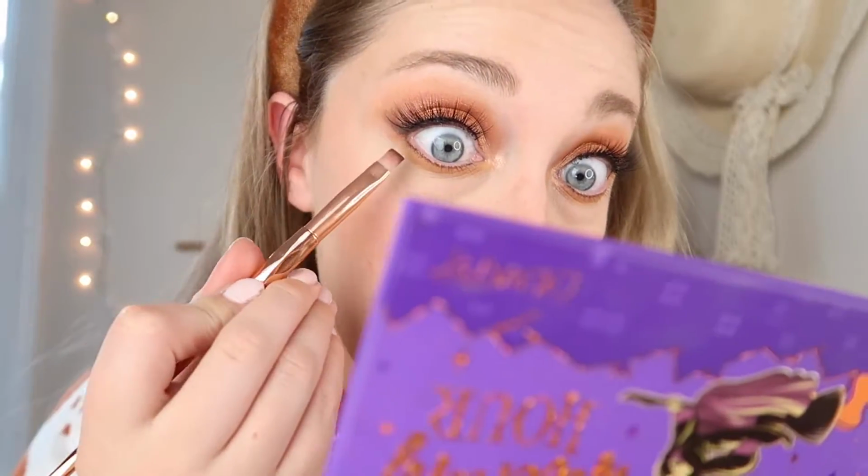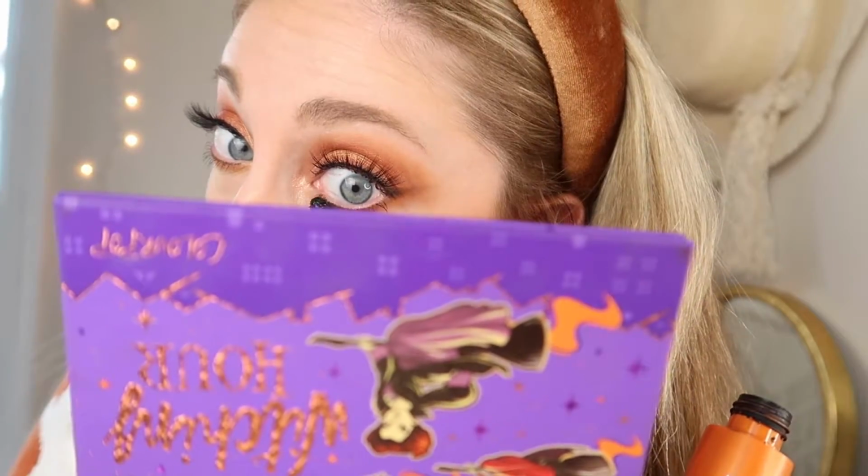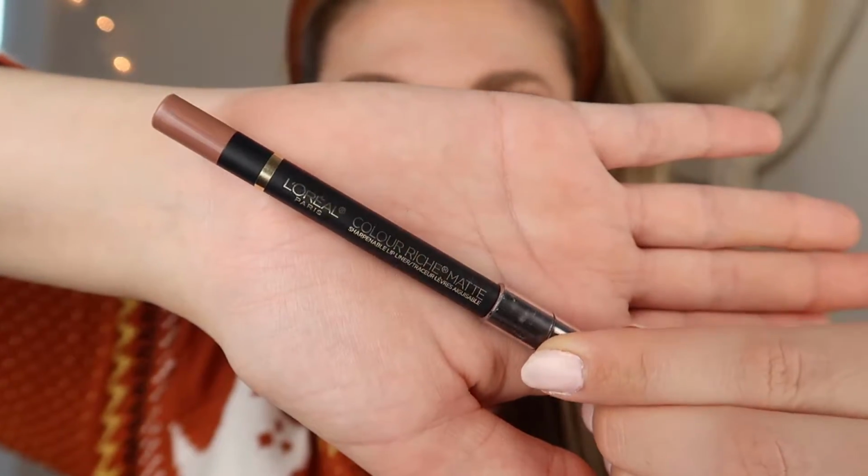And that same brown shade, I'm just gonna apply kind of over my liner at the ends. Now I'm going to apply some mascara on the bottom lashes. Okay, so eye look is coming together. Very fall, very orange, very pretty.